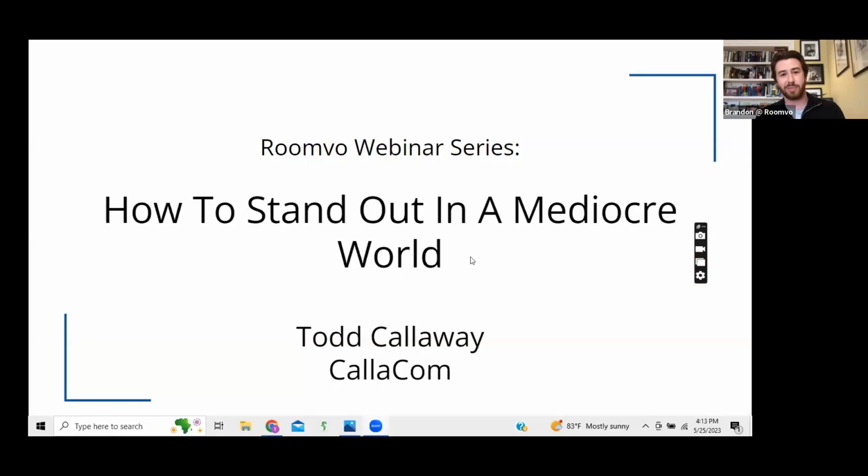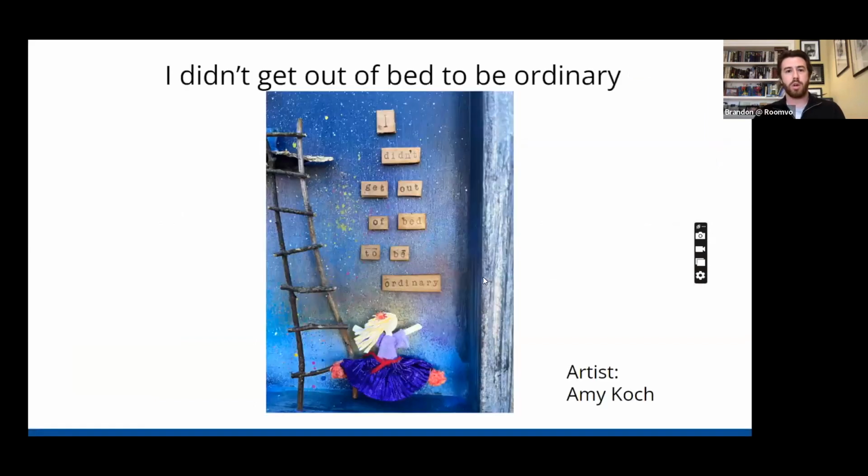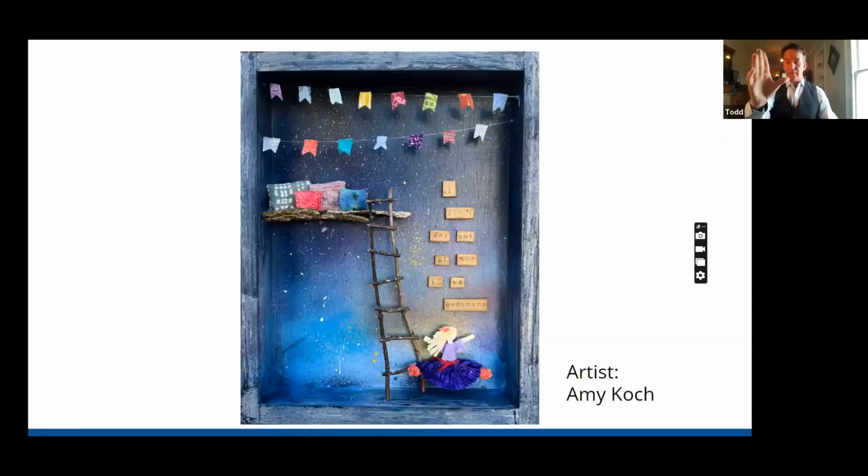Todd, you might have to share your screen with all the icons on the desktop. That would be crazy. Exactly. I was hoping you wouldn't see that. Desktop. Don't know if that's working. Oh, there we go. There you go. Okay, good.